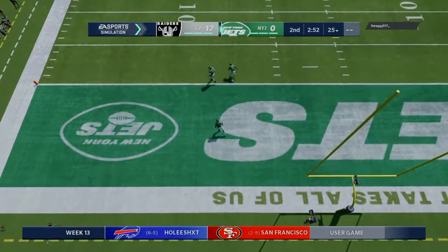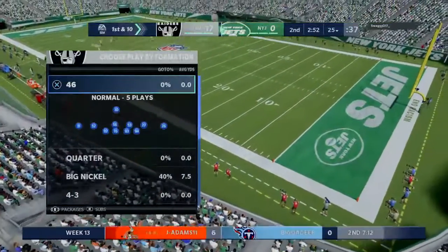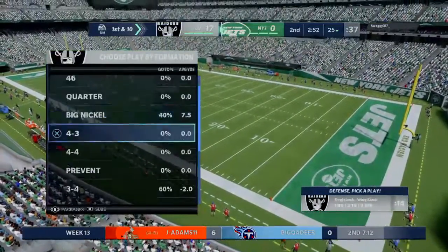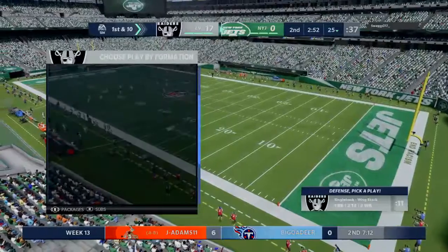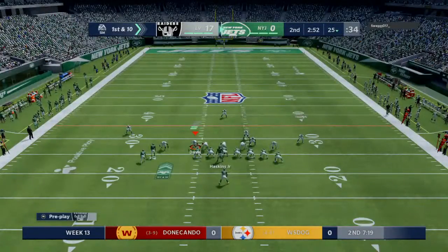And no return on this one as the fair catch is signaled for and taken. The Jets take over first and 10 at their own 25-yard line. The New York offense taking over for their next possession.